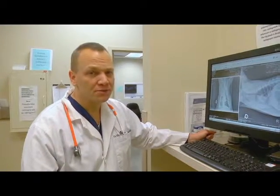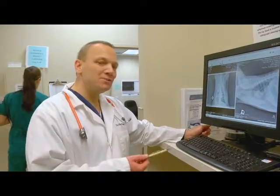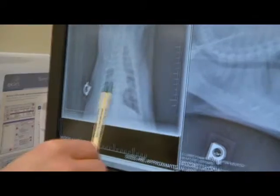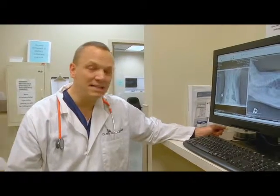We took the fluid off the lungs as much as we could get, and we did some follow-up x-rays. Unfortunately, we don't have a great outcome. The x-rays reveal some masses here in the lung. Unfortunately, this is a part of my job that I really don't like, having to deliver news like this. There's not much we can do.